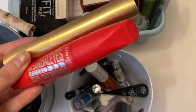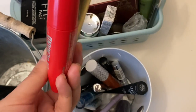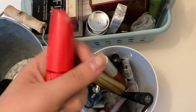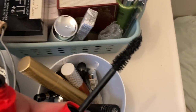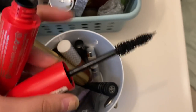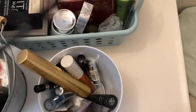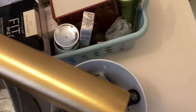I have the Rimmel Scandaleyes Volume On Demand Mascara that I got from an influencer box. I'll link that up in the cards. This mascara, I might repurchase along with another Rimmel mascara that I've been eyeing. I like that it tapers right here at the bottom. Really like that. I don't have to deal with mess near the inner corner of my eye.